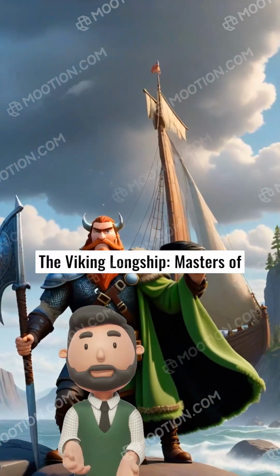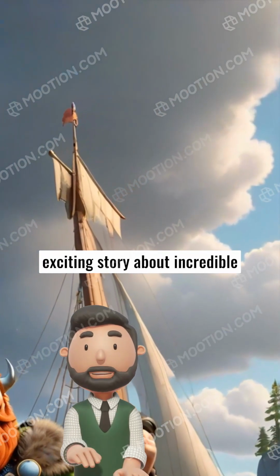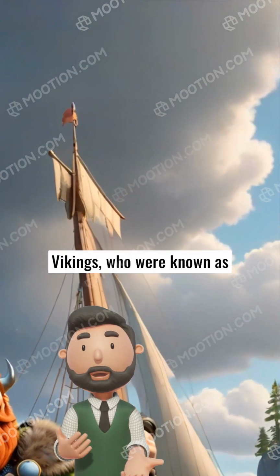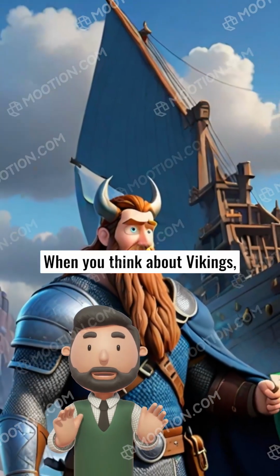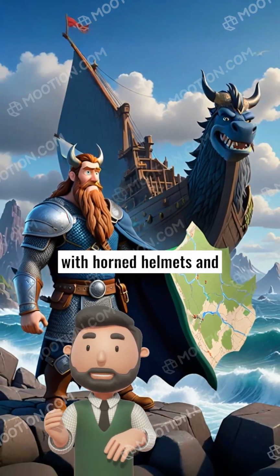The Viking Longship. Masters of the sea, let me tell you an exciting story about incredible Viking longships, which were the mighty vessels used by Vikings, who were known as fearsome warriors and skilled explorers over 1,000 years ago. When you think about Vikings, imagine strong men and women with horned helmets and swords.